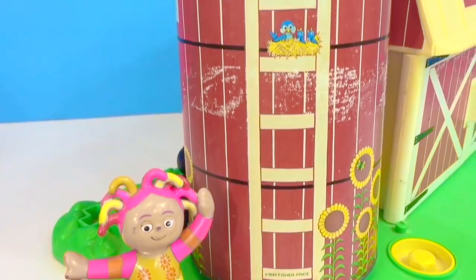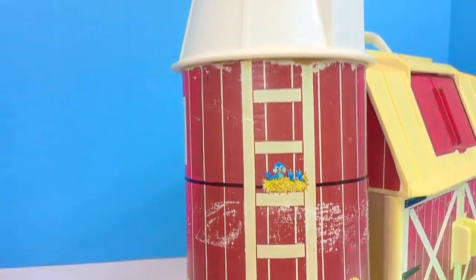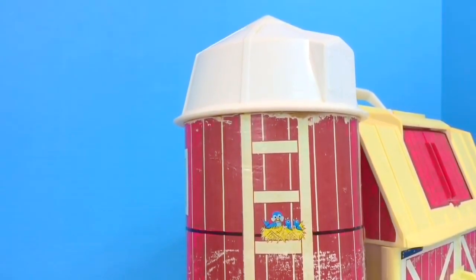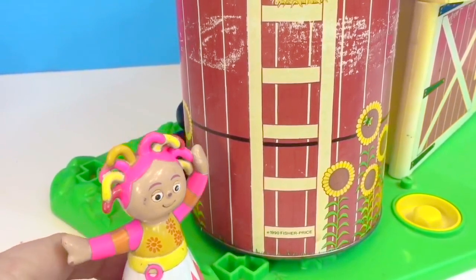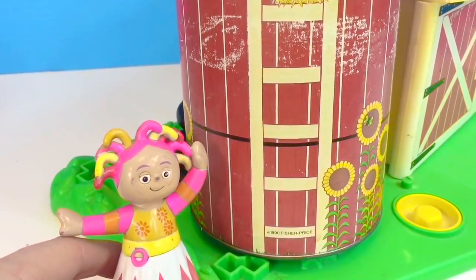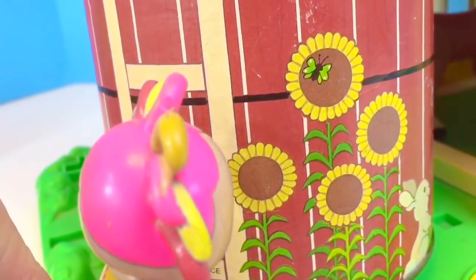The large, tall building beside the barn is called a silo. It's full of grains or wheat or corn from the fields. Upsy Daisy notices some flowers growing by the silo. Those are sunflowers, Upsy Daisy.